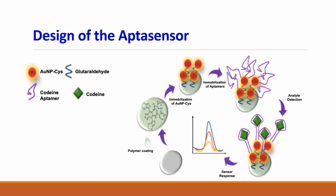The EBP polymer was drop coated on the glassy carbon working electrode, and then cysteamine modified gold nanoparticles are immobilized via glutaraldehyde through the amino functional groups on the polymer backbone. And then, you see, they're immobilized here. And then codeine aptamers were conjugated on the modified surface by affinity of their thiol groups to gold. Right? And we get a sensor response as a result. Now let's see what these responses are.